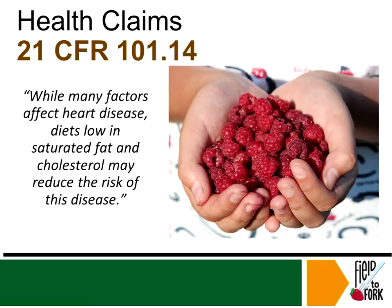So I'm sure you've read this by now, but this would be a heart disease health claim. So diets low in saturated fat and cholesterol may reduce the risk of heart disease.